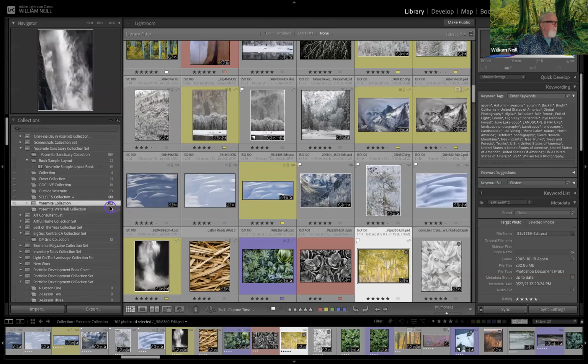And now I'll just give you a quick overview of the final selection. I have not made final sequencing yet, but I've been using the book module in Lightroom as a pre-design for my book. The final design will go into Adobe InDesign, but this is a quick and easy way to lay out a book.